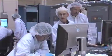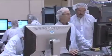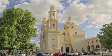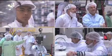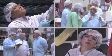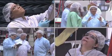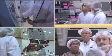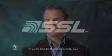SSL also provided ground control equipment improvements for SATMEX, including full upgrades in Iztapalapa and Hermosillo, Mexico. I'd like to take this time to say thank you to all the people at Space Systems Loral that have dedicated their time to this program. Without your support, without your dedication, we couldn't have done it. Thank you.